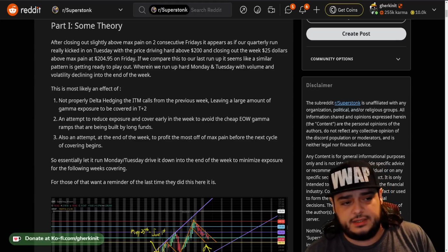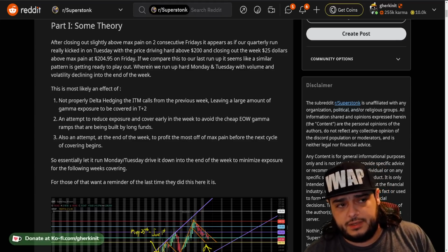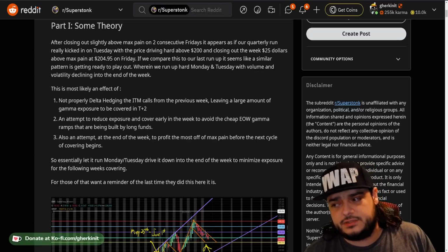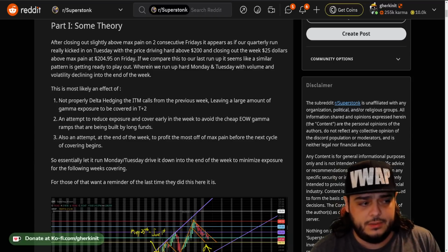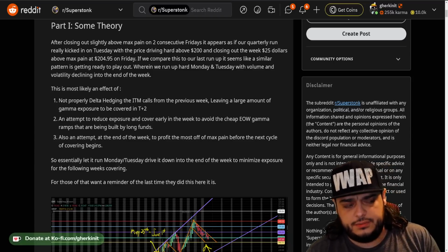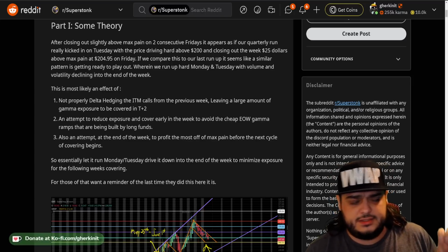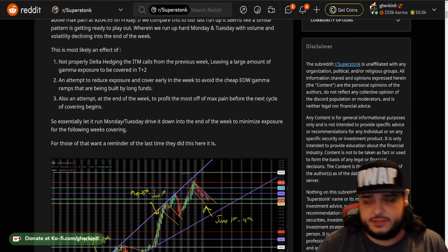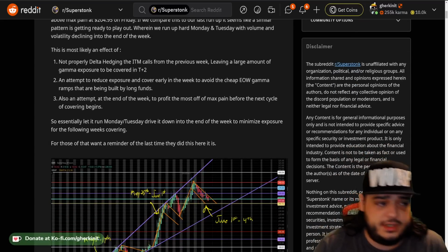And this is most likely going to play out on Monday and Tuesday of each week as we move forward, as that gamma exposure and stuff is covered on T+2. So this is probably an effect of the delta hedging and in the money calls from the previous week, leaving a large amount of gamma exposure to be covered on Tuesdays.